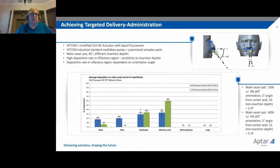The device in this case, the two examples here are where the depth of insertion in the nasal cavity was changed. So the blue is at 5 millimeters insertion depth, and green is 10 millimeters insertion depth. And you can see if you look at the olfactory bar there, the percent deposition can change as much as 30%, depending on how deep that device is inserted into the nasal cavity.